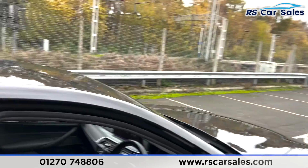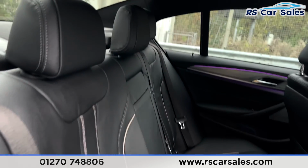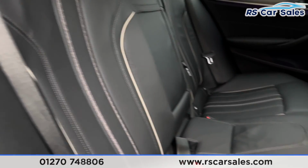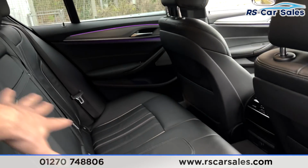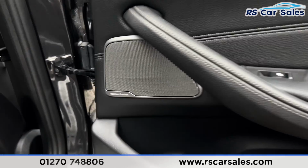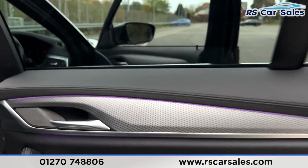Just need to unlock it first. As you can see, we do have the full leather seats throughout. You can see the ambient lighting poking through. We have the white accents in the seats, ISOFIX points, a pull-down armrest, and storage panel, passenger on the driver's seat. BMW Individual trim with your large speaker, which is the Harman Kardon premium sound system. Ambient lighting there as well.